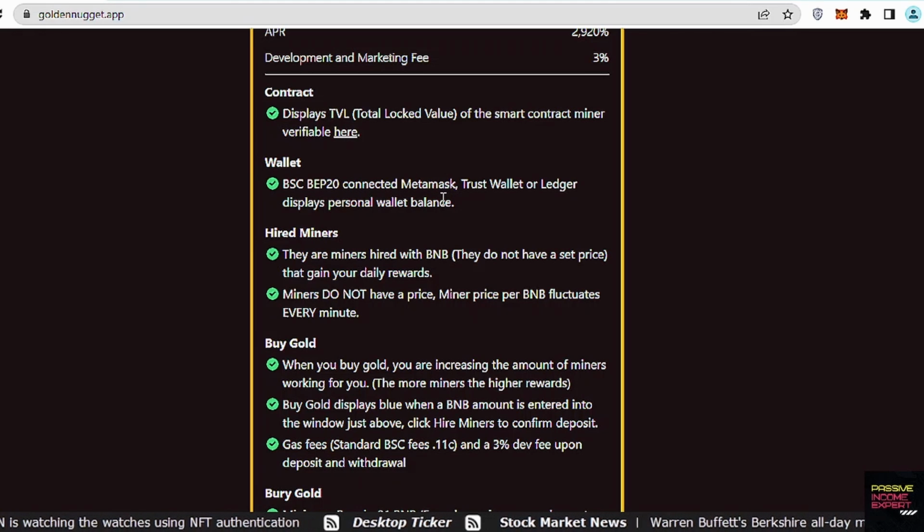Wallet: BEP20 connected, MetaMask, Trust Wallet or Ledger, any wallet of your choice. Hired miners: they are miners hired with BNB. They do not have a set price that gains your daily rewards. Miners do not have a price. Miner price per BNB fluctuates every minute.